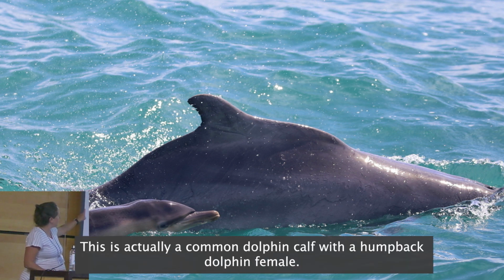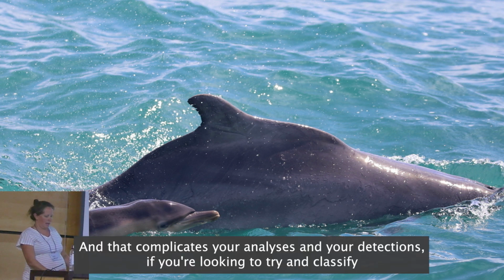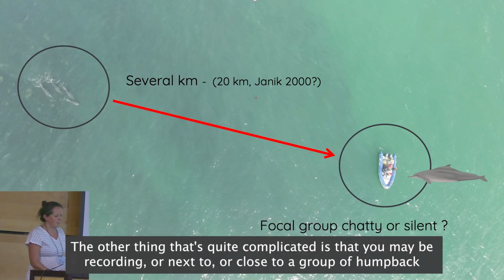This is actually a common dolphin calf with a humpback dolphin female. And we're not quite sure how that arose, but just to say that issues with mixed species groups do occur, and that complicates your analyses and your detections if you're looking to try and classify a particular encounter at a species level.